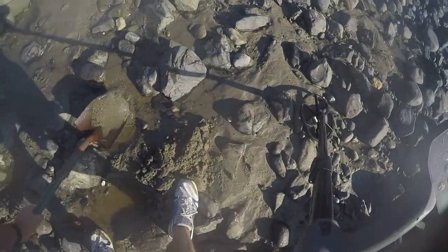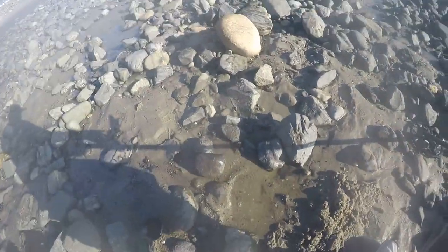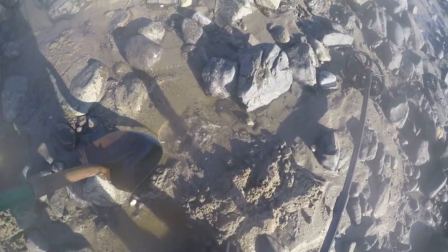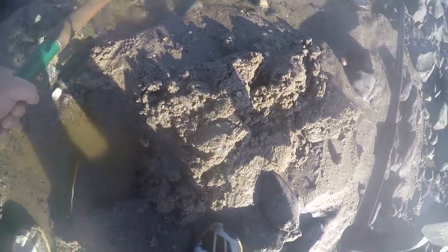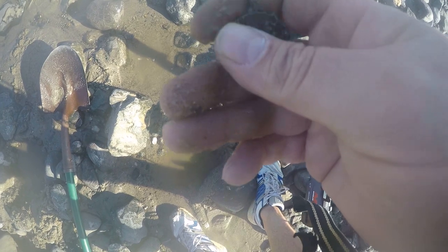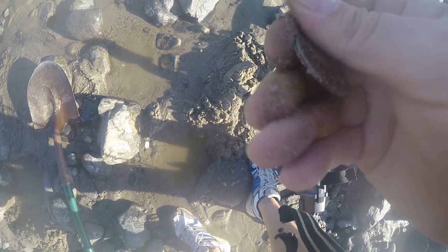Right in there. Let's see if we can get it. Come on. Come on. Silver half dollar. Look at that. You can try to get a date off of this. 42, 43. Nice find. That's an old one.